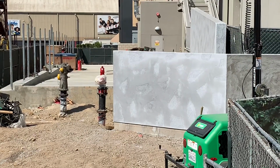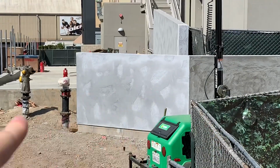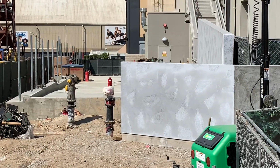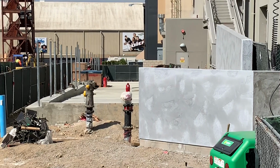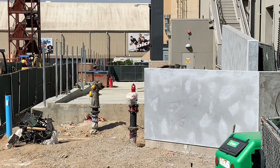Work on the extended Transformers queue is going along pretty nicely. They finished up a lot of the concrete right here. They finished this concrete right here. And yeah, looks like this will be done pretty soon, which will be nice for the summer. I'm sure they're going to need that extra space for the crowds that are going to be here, especially for Jurassic World.